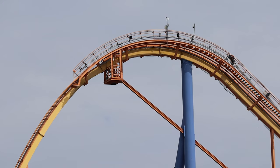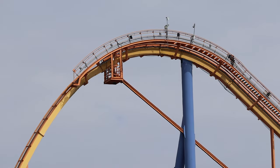All right, so what you're witnessing right now at the top of Behemoth, if you look very closely, you can see a maintenance worker taking two steps at a time up and then spending about 30 seconds analyzing the track, the chain, anything that has to do with Behemoth. This is what they do right before they're about to do a test run. So this is going to be Behemoth's first cycle of the season.